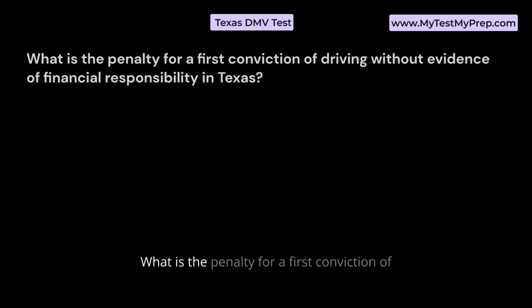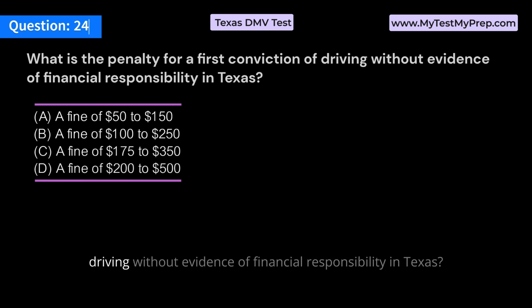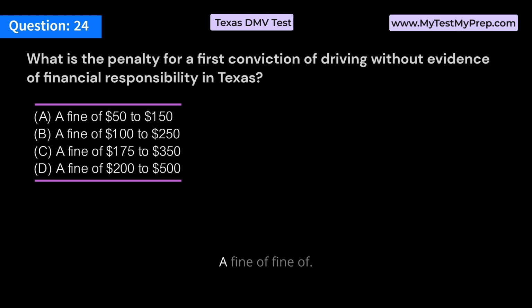What is the penalty for a first conviction of driving without evidence of financial responsibility in Texas? A. A fine of $50 to $150. B. A fine of $100 to $250. C. A fine of $175 to $350. D. A fine of $200 to $500. Answer, C. A fine of $175 to $350.